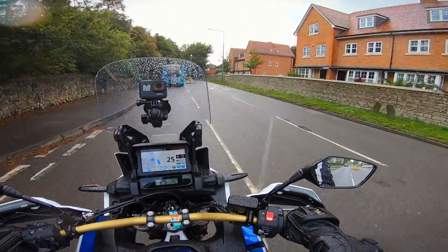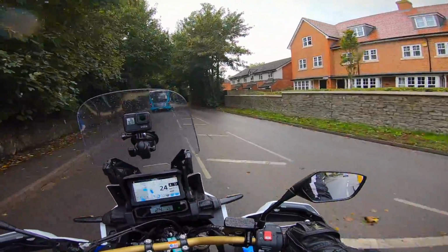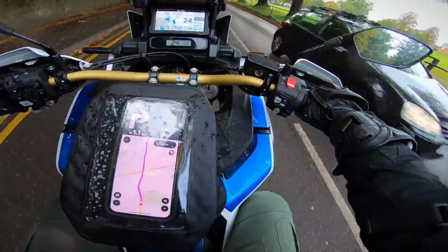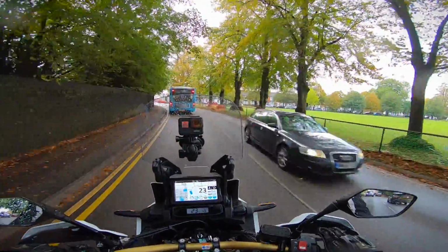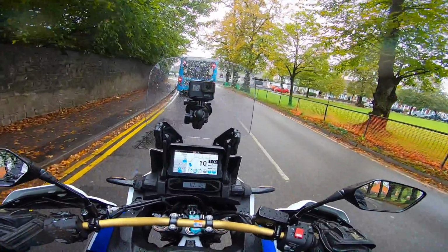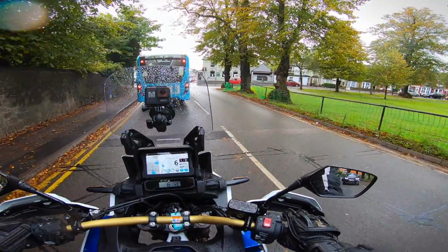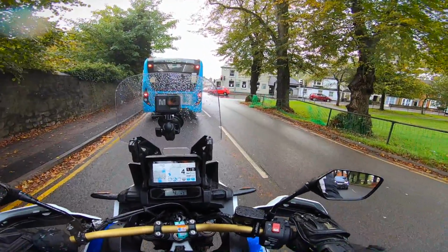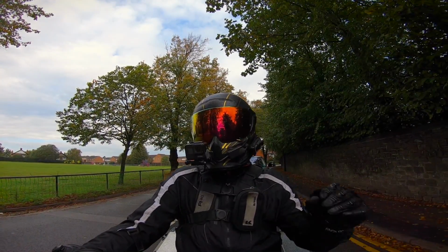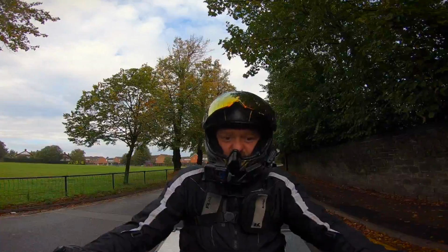Curb weight for the DCT is 248 kilograms, I believe. Tank size, I've got no idea. It doesn't say in the brochure, but it looks fairly hefty to me, so I'd imagine if this is competing, which it is, with the likes of the GS Adventure, which has a 30 litre tank, I'd imagine this would be in the sort of 25 litre plus range. Allegedly, you're looking a good 300 odd miles to a tank.